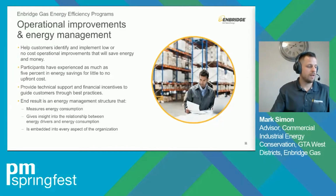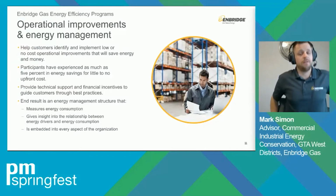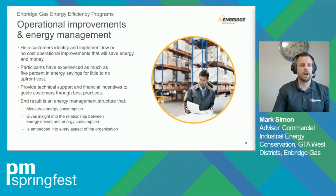Again, we also have operational improvements in energy management. Here we're helping customers identify and implement low or no cost operational improvements. What I mean by low or no cost is putting together schedules, temperature setbacks, smart thermostats, making sure you understand when and where you're using the most gas. Sometimes all it is is determining your on peak and off peak hours, and making a schedule for overnights and weekends when people aren't expected to be there.